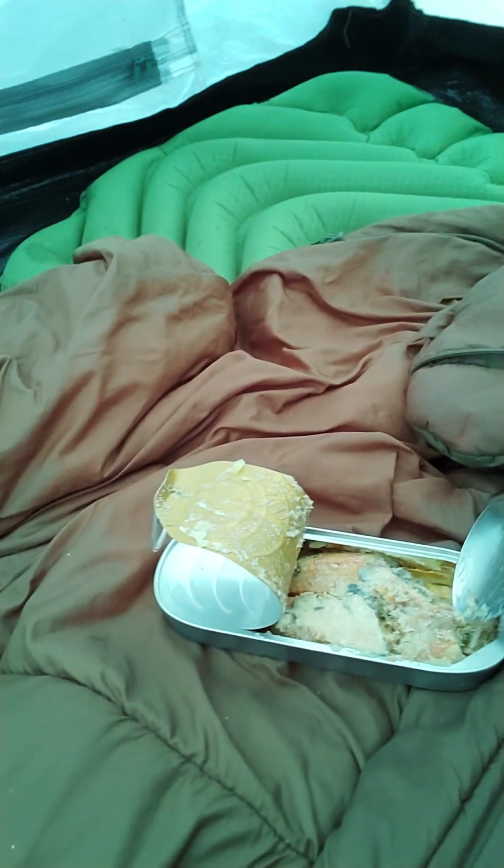couple hours. This is the food for the morning because it has been so wet. We haven't got a fire going yet, but thankfully the snow has stopped now. So what we're probably gonna do is go outside, build a fire, and get some warm food in our bellies.